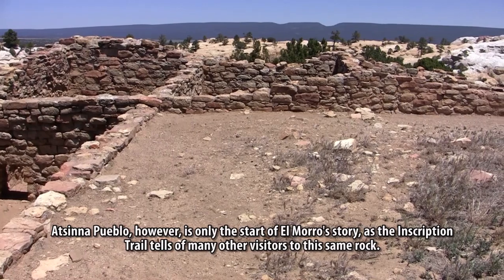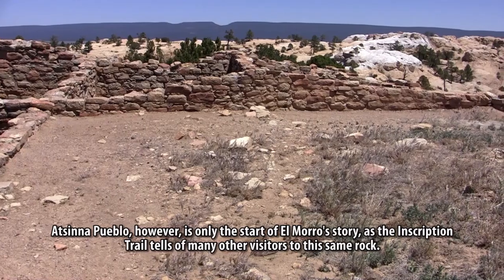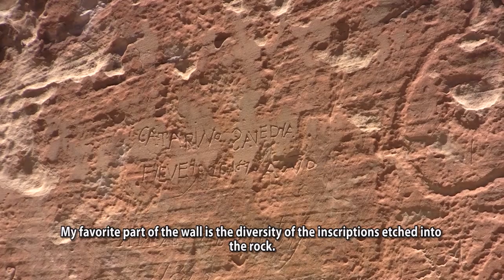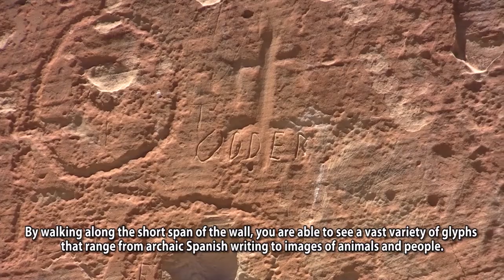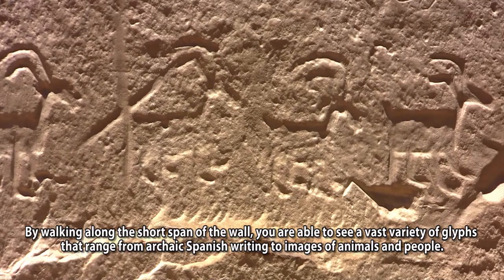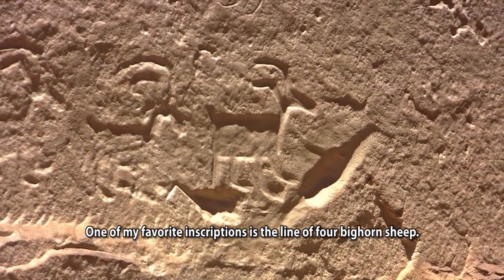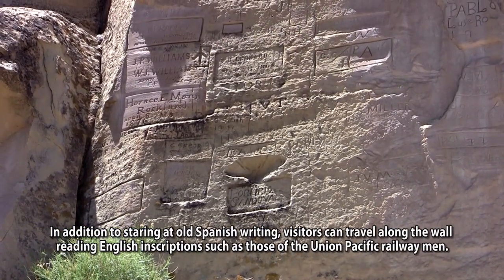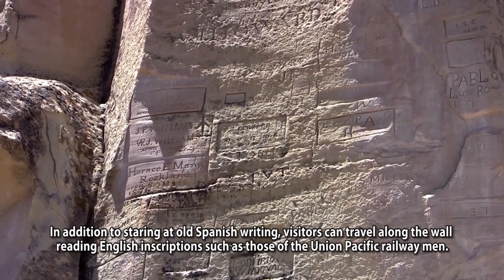Atzana Pueblo, however, is only the start of El Morro's story, as the Inscription Trail tells of many other visitors to this same rock. My favorite part of the wall is the diversity of the inscriptions etched into the rock. By walking along the short span of the wall, you are able to see a vast variety of glyphs that range from archaic Spanish writing to images of animals and people. One of my favorite inscriptions is the line of 4 bighorn sheep. In addition to staring at old Spanish writing, visitors can travel along the wall reading English inscriptions such as those of the Union Pacific Railwaymen.